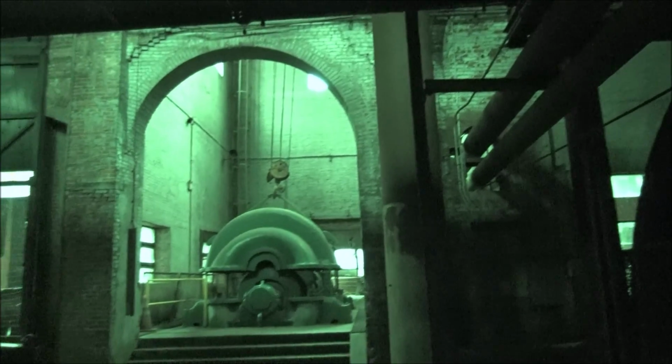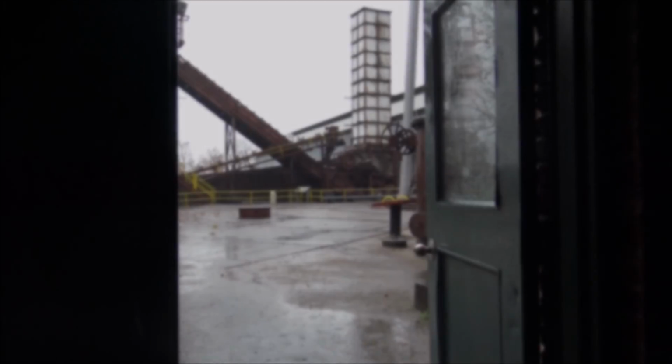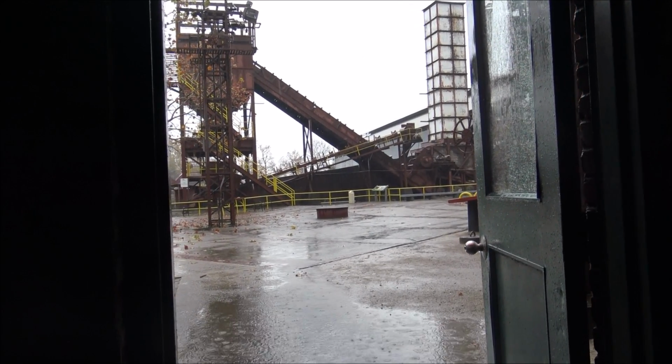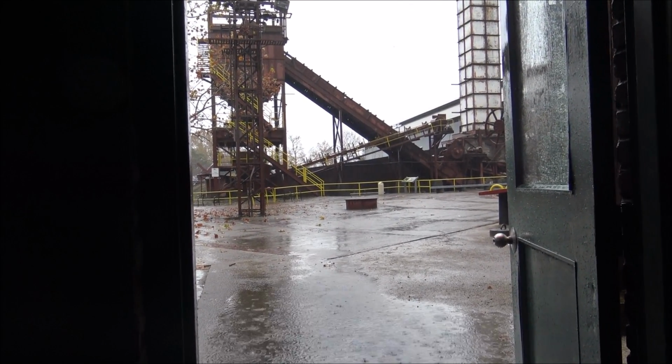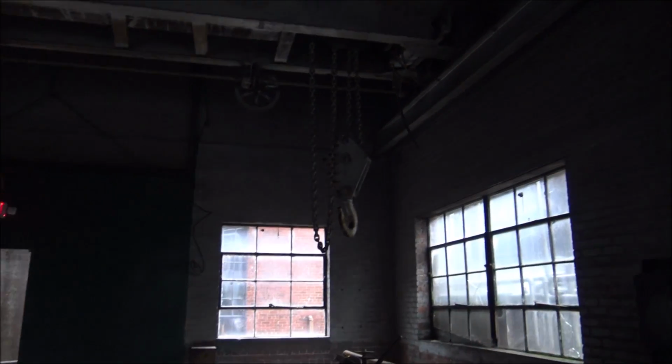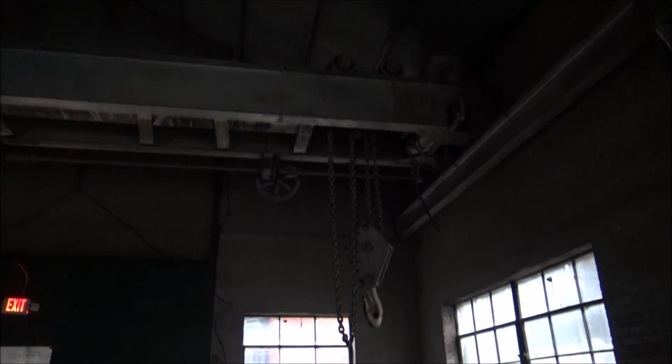This looks even creepier on night vision. Figure I'd at least get this perspective on the night vision here. It's pretty cool, man. It's a nice 7.5 ton box crane up here. And there's the big hook. Imagine bumping your head on that thing.